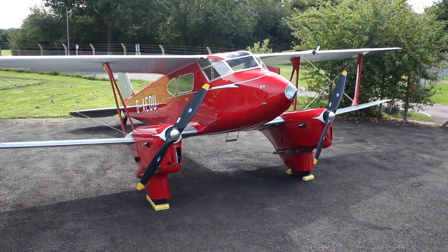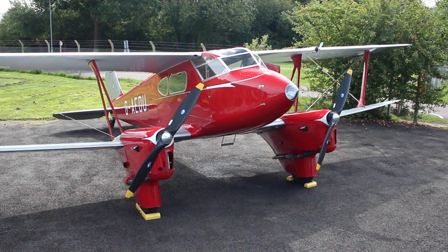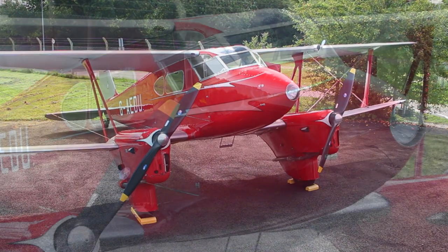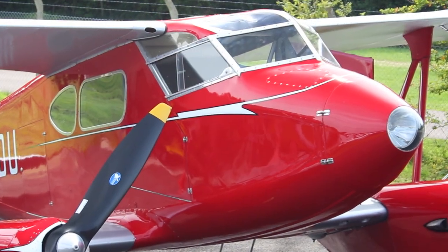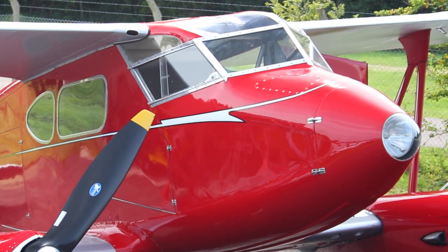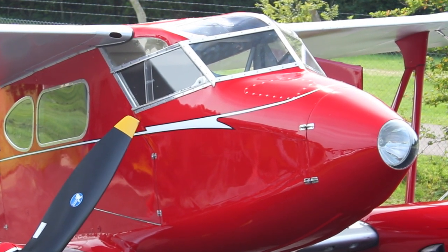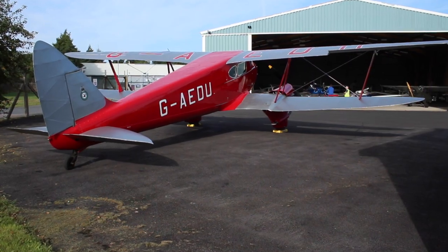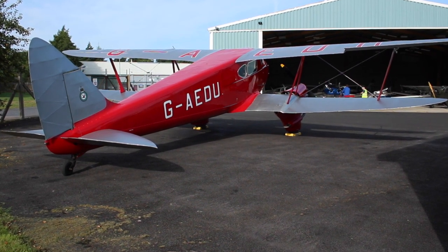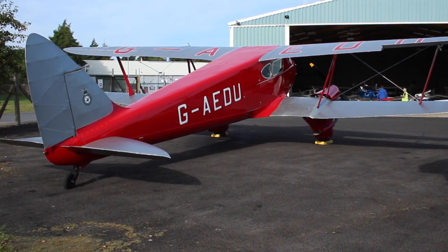DH90 de Havilland Dragonfly G-AEDU was built in 1937, one of only 66, of which now only two flying examples survive. Designed as a luxury transport, her construction was a development of the Comet Racer in that the fuselage is a preformed plywood monocoque shell. This technique of construction was later used in the DH-98 Mosquito.